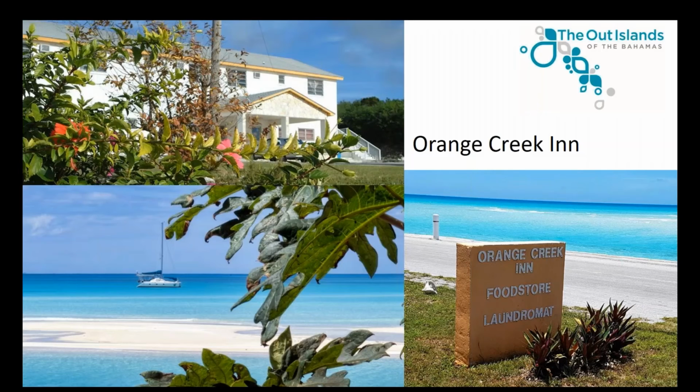For those who do not want to spend so much money and have a smaller travel budget, we recommend Orange Creek Inn. As you can see, it is located on a beautiful beach that glows in the most glorious blue shades. The setting is perfect for those who are looking to really get away. It is very quiet and you're likely to have little company as you enjoy long walks along the creek, a sight to behold, particularly at sunset.